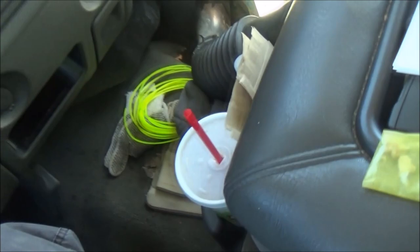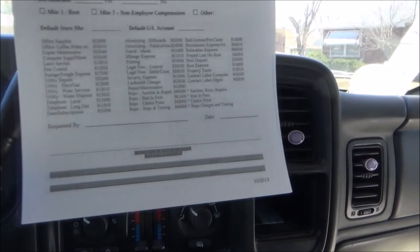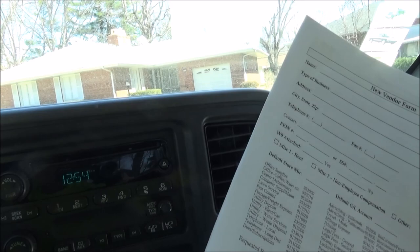All right, freaks, I'm a mess. I got trimmer string, backpack blowers, sweet tea, Doritos, and some snacks, and my clipboard, and this, okay? I just got another yard, and this would be called commercial, but it's just a little small business.